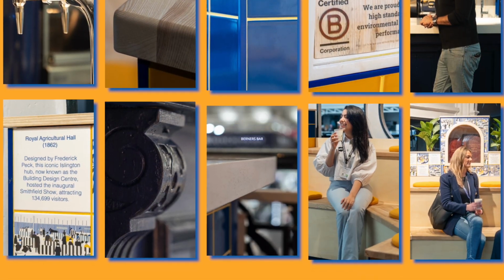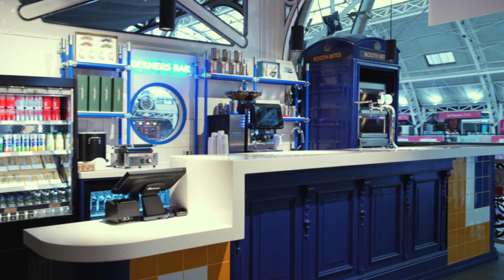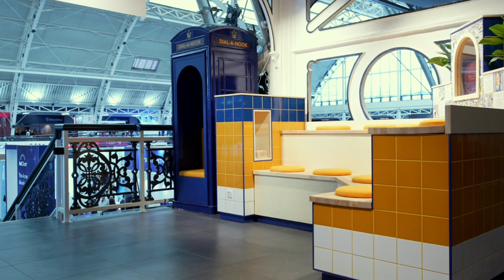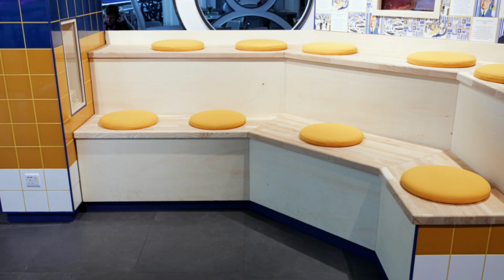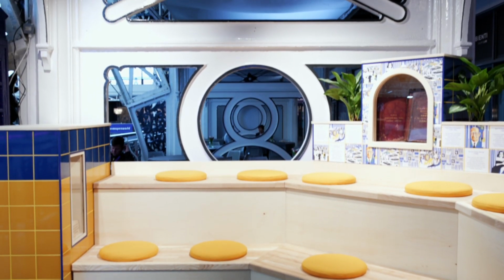So I'm excited to share a new project of the BDC, Berners Bar, which celebrates the history of the BDC. It talks about restoration, sustainability, and adds a playful personality, riffing on the idea of a British lounge at the heart of the centre. Things I particularly love is the bleachers, which is a seating area, creating an informal point for people to meet, but also acts as an archive.